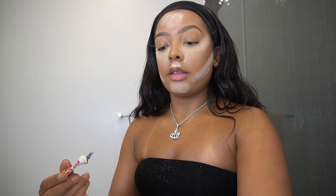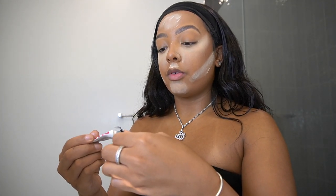You're gonna let those dry. It's very important to let your eyelashes dry before you put them on, y'all. It makes it so much easier. It should just stick right on there. So easy, so simple.